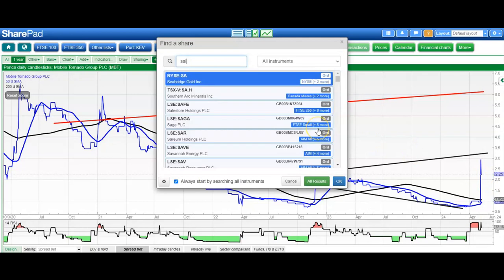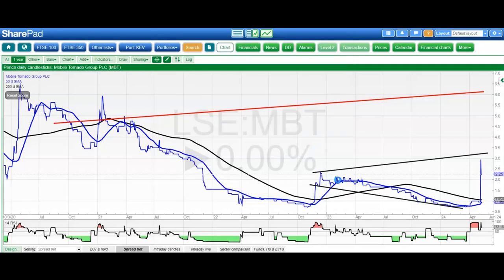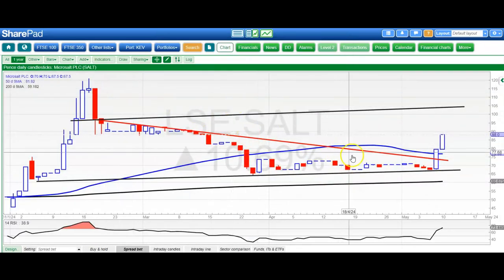On to Microsalt, and here, after the pullback from the better levels that we had in the wake of the IPO, dizzy heights of £1.20, we're well on our way with a new move now. So we retraced approximately half the best levels, which is typical for this sort of market, breaking that line of resistance there from back in February, 73.25, and now breaking the 50-day line at 77 pence above that, looking for 105 at the top of that rising trend channel from back in February.